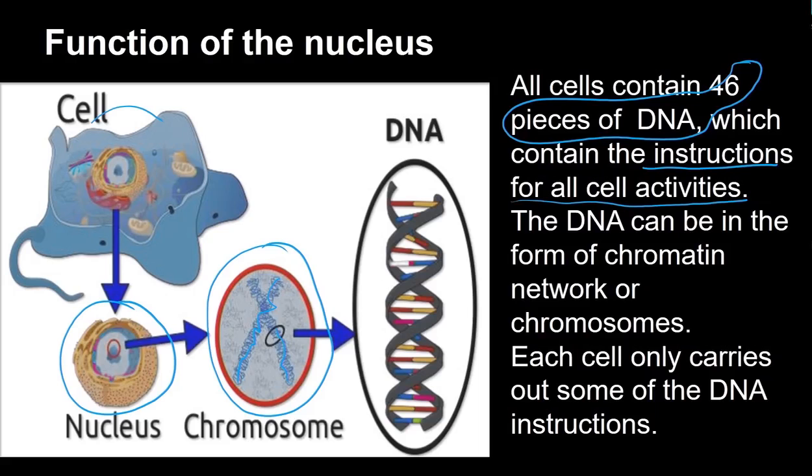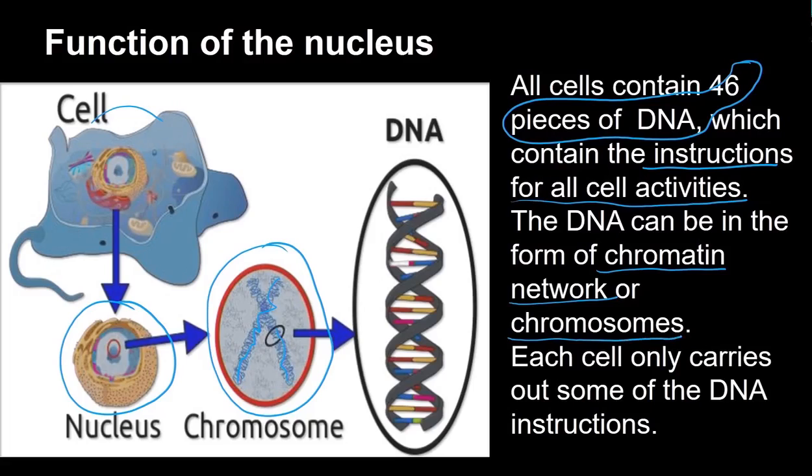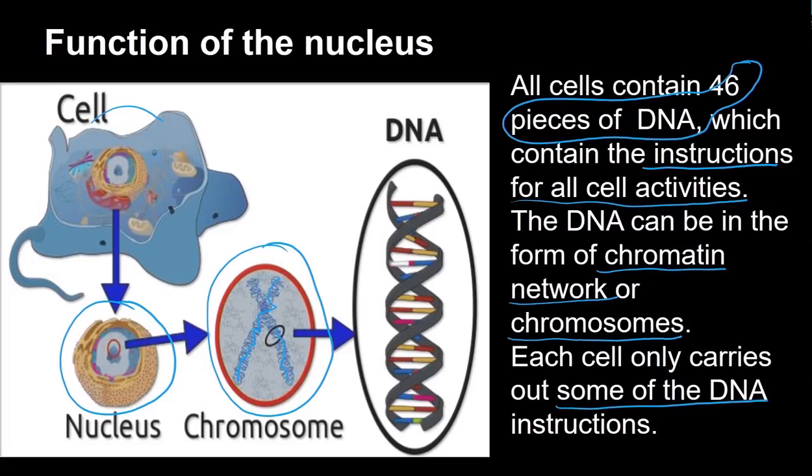Now, you probably are a bit confused, because sometimes when you see a drawing of a cell, the DNA is long, thin threads, which is the chromatin network, and other times you see a drawing of a cell and they're little blobs called chromosomes. Now, what is important is each cell has got all the instructions for doing everything inside your body. But a cell only carries out some of the DNA instructions. For example, brain cells will be carrying out the part of the DNA, the genes on the DNA, which tell it how to be a brain cell, how to make proteins that brain cells need. It won't be worrying about producing enzymes like your stomach cells will be.